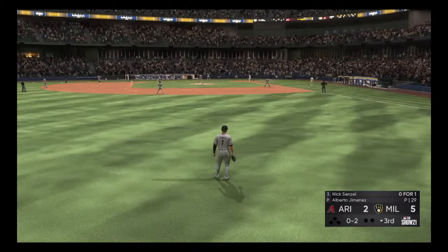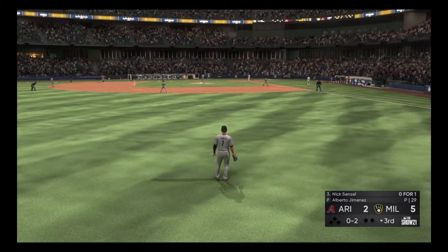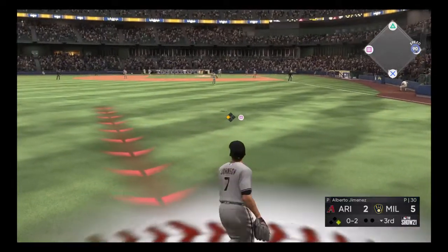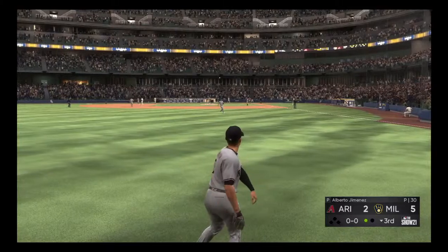Bottom of the 3rd now, and that means Nick Senzel will dig in at the plate. On its way, the 0-2 pitch. High in the air and deep to straightaway left. A ball that's carrying. On the warning track, he makes the catch.